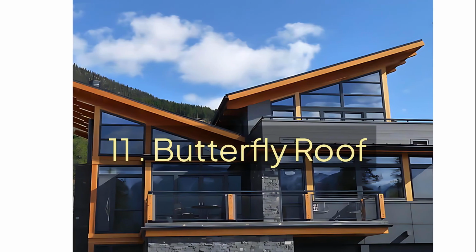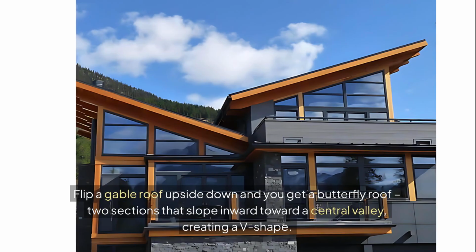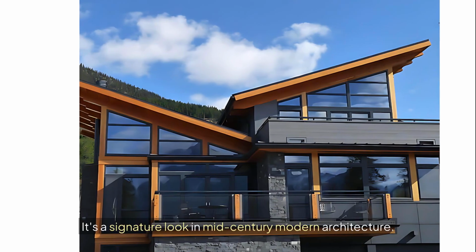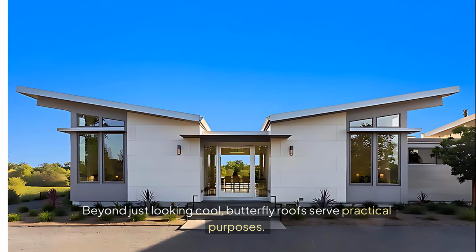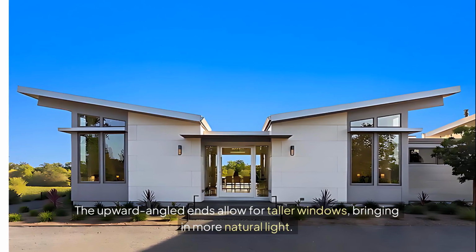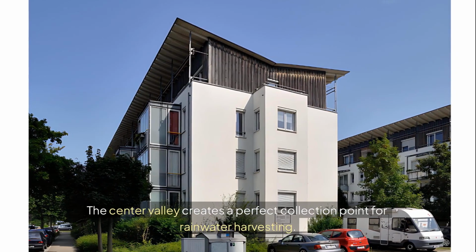11. Butterfly roof. Flip a gable roof upside down and you get a butterfly roof. Two sections that slope inward toward a central valley, creating a V shape. It's a signature look in mid-century modern architecture. Beyond just looking cool, butterfly roofs serve practical purposes. The upward angled ends allow for taller windows, bringing in more natural light. The center valley creates a perfect collection point for rainwater harvesting.